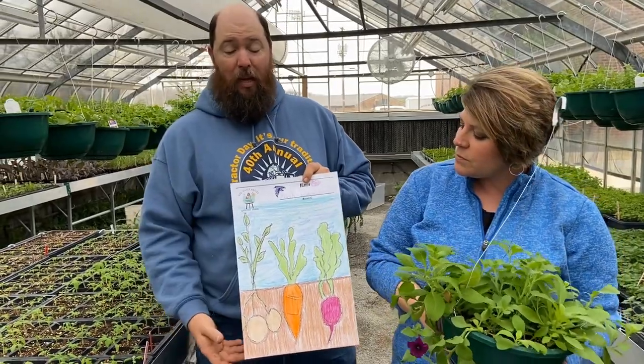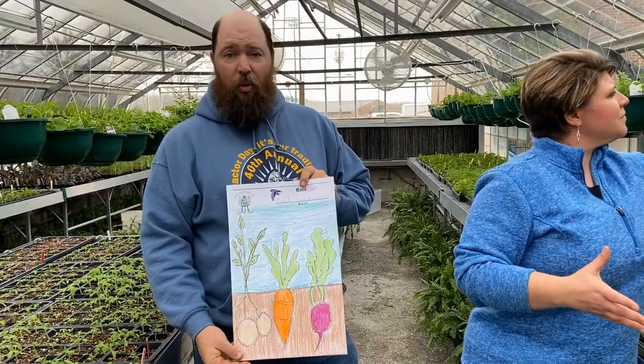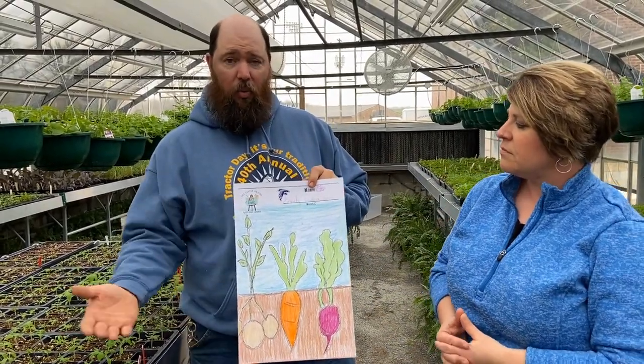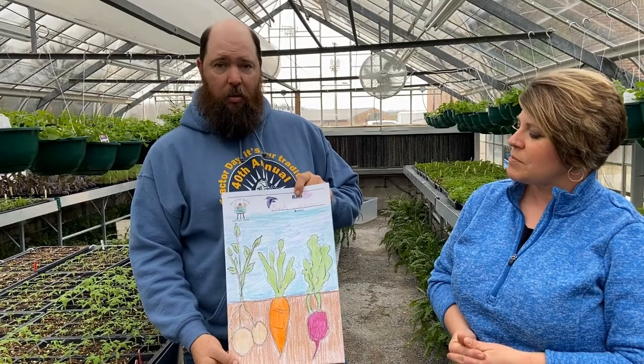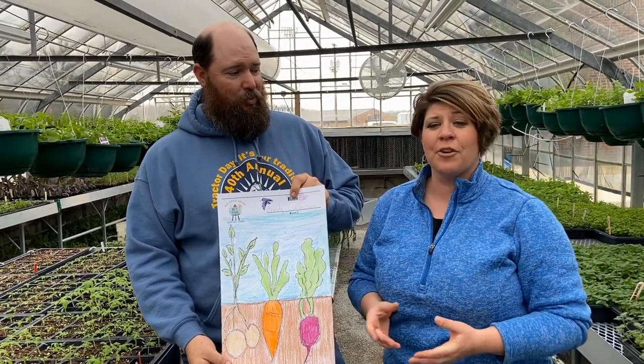Some other plants, trees are plants. And trees, if you look outside, you'll find lots of different trees around here. Some trees we use for different wood products. Others produce things that we can eat, like pecans and walnuts. Those are also plant products. So plants do a lot of different things.